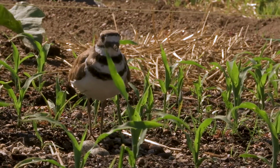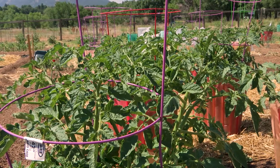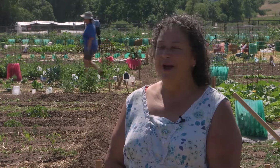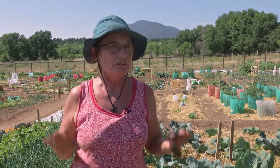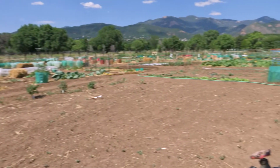And what we're hoping is that people will taste the difference between organically grown vegetables and learn to eat more vegetables. I grow tomatoes, corn, spinach, peppers, all kinds of greens, lettuces, carrots, cauliflower, cabbage, broccoli. If you were to taste my broccoli, you wouldn't believe it. You would not believe the difference. It is fabulous.